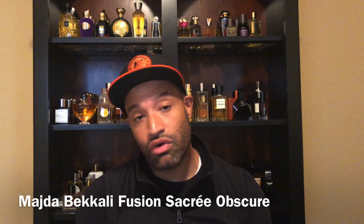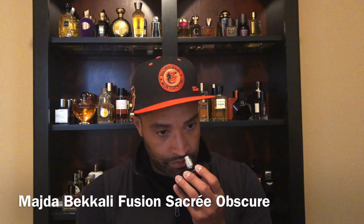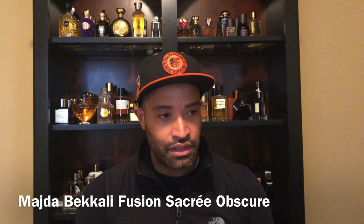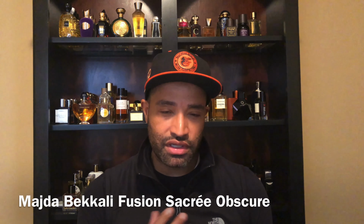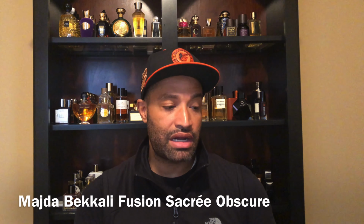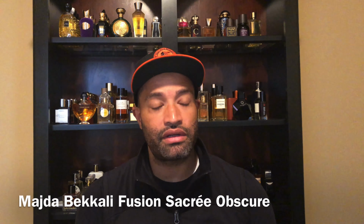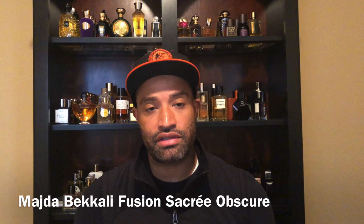And I'm not a really gourmand guy. This is caramel. This is vanilla. This is celery. Man, this is just sweet. But it's got that kind of green celery note in it, which doesn't bother me as much as it bothers a lot of people. This is one that I smelled in Dallas at the scent room, but they didn't have a bottle. So I got on Lucky Scent and picked this up.